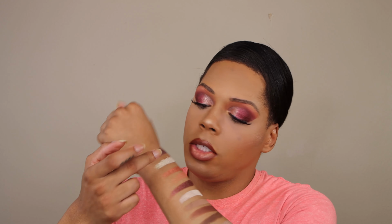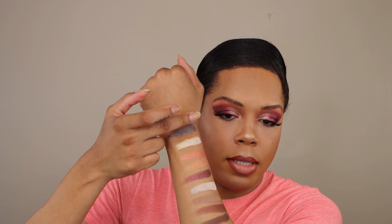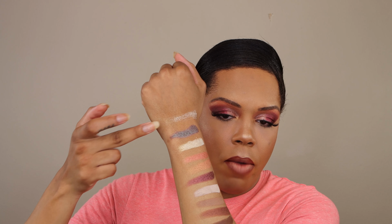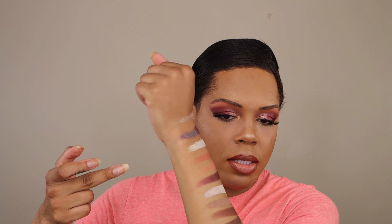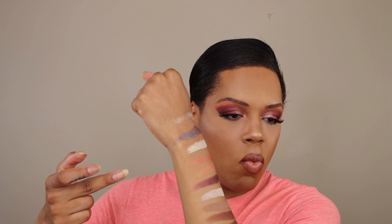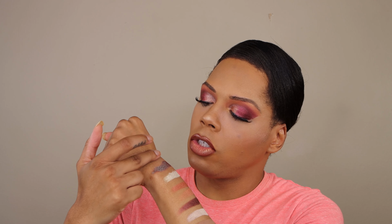But look at this one shade I want to show you. I'm going to bring it up here to the top. It's Gilded, and it's a diamond eyeshadow. And right there, it just looks like a bunch of sparkle, but on the eye, I'm telling you, it gives you the wettest, most metallic-looking shine. It just makes your eyelids truly look like they're wet.